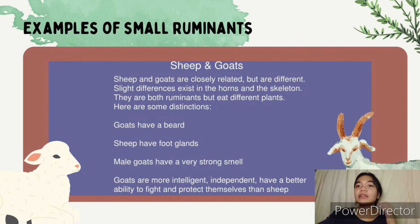All in all, large and small ruminants are still needed even up to this day, even though technology exists. Why? Because we cannot make sheep out of technology. We cannot produce what the sheep can do with technologies. So we need the natural benefit, the natural products we can get from them. The small and large ruminants have different advantages.